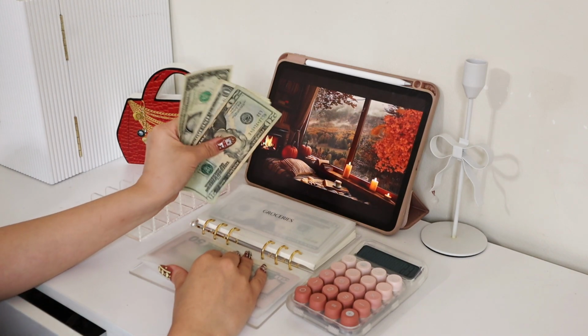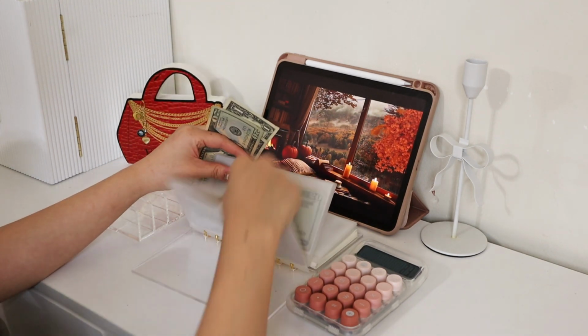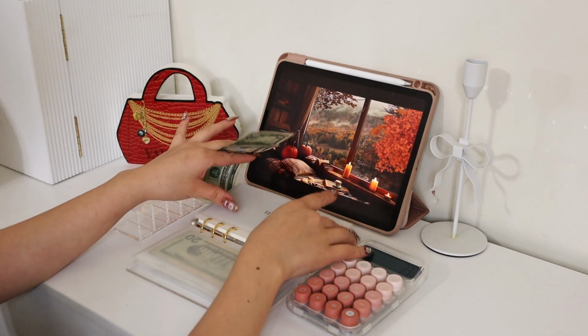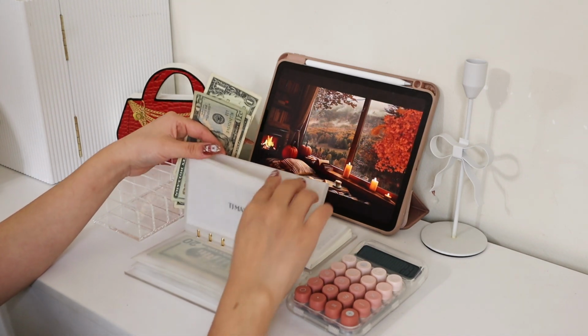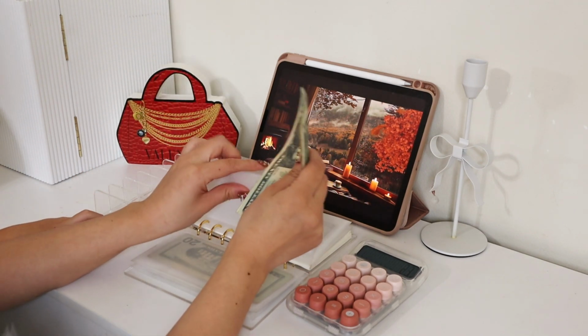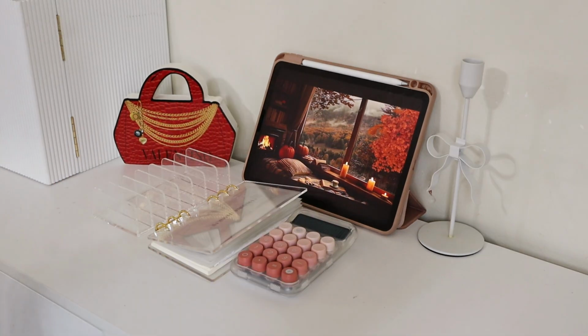For this remaining cash, I'm just gonna put it towards, let's see, $100 100K savings challenge, groceries, TJ Maxx. I'm not just gonna put it in TJ Maxx because I go to TJ Maxx probably once a week or bi-weekly. I love TJ Maxx.